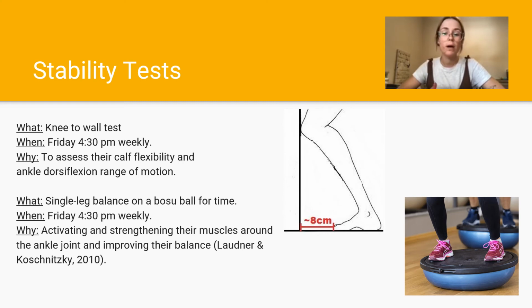A study performed by Londa & Co. in 2010 states that repeated efforts on balancing on a Bosu ball can significantly reduce the likelihood of ankle sprains, as well as improve their overall athletic performance.